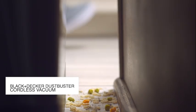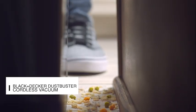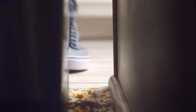Number 3 is Black+Decker Dustbuster Handheld Vacuum. The Black+Decker Dustbuster offers powerful suction and user-friendly features. With up to 4 times more suction power than standard hand vacs, it's perfect for cars, upholstery, and household messes.